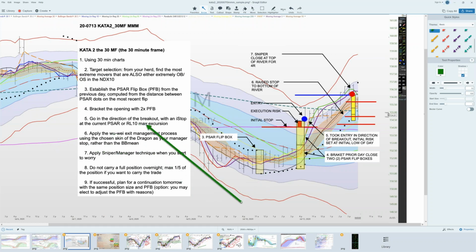Go in the direction of the breakout with an initial stop at the current PSAR or RL10 max excursion. So it moved out. Bing! He's entering. He decided to use an initial stop of the low of the day. I like that idea because as long as that gap holds, it's going to go up. But if that gap cracks, it's going to rush down and join here. So there's no reason to stay any longer.